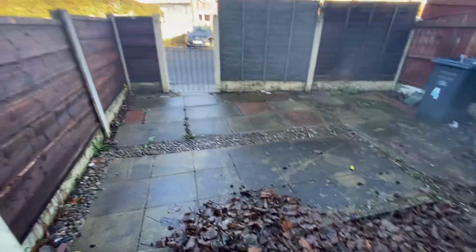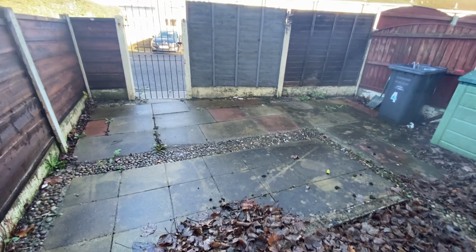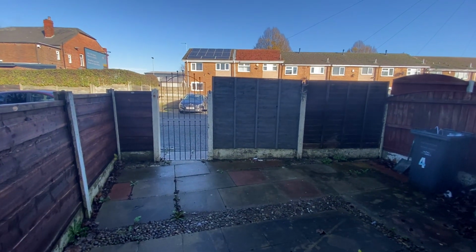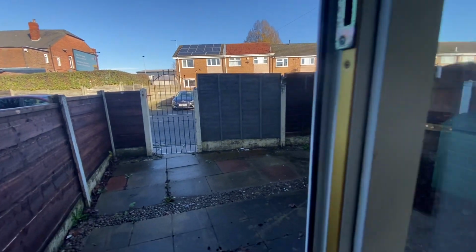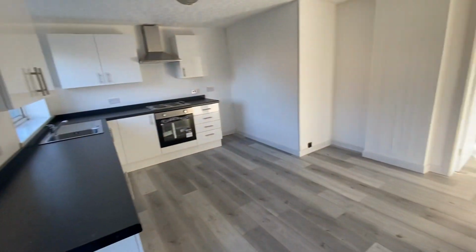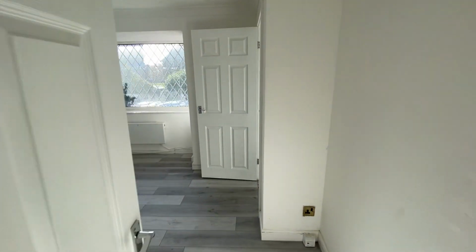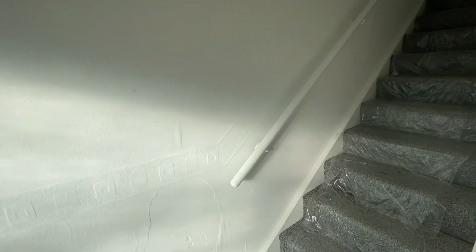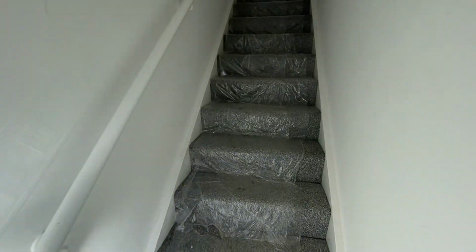Now, for those that are not too keen on cutting grass, you have a paved rear garden, and that's the access, rear access from when you park your car just at the back, just there. So moving on from here, we'll go upstairs and show you what else the property has to offer. Let's get this door closed. Okay, so let's go upstairs.